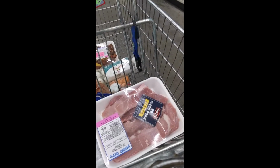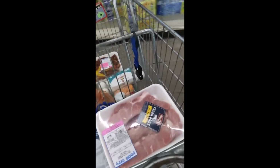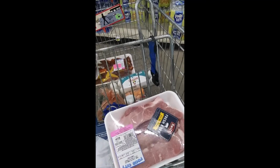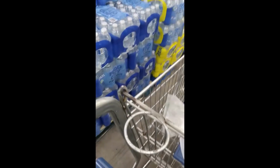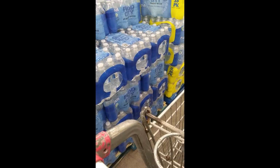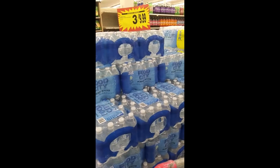$4.50 for one water. $4.50 for one water. Can you believe it? So I have a choice, get three of this or get two of that. But I don't spend that much, so. So expensive. Or this.